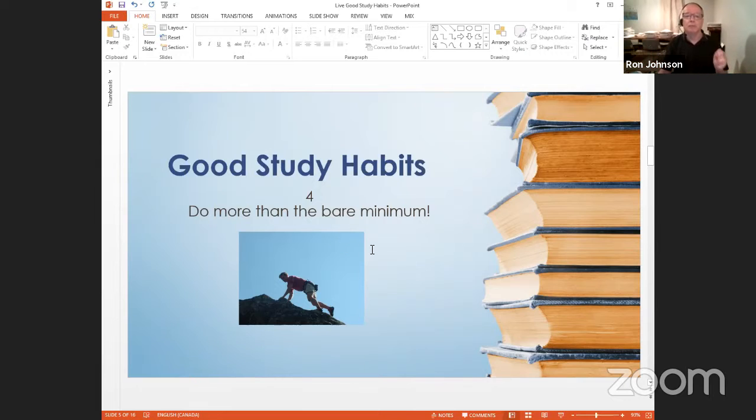Tip number 4, do more than the bare minimum. Don't just do the least amount possible. Always look to do a little more. So if you're reading something in science, let's say on volcanoes, why not look up some videos on volcanoes? Nowadays, it's so easy with the computer, even on your cell phones, iPads, other devices.